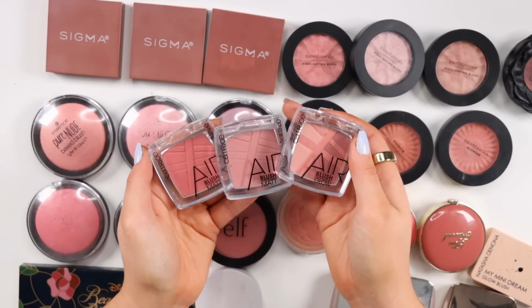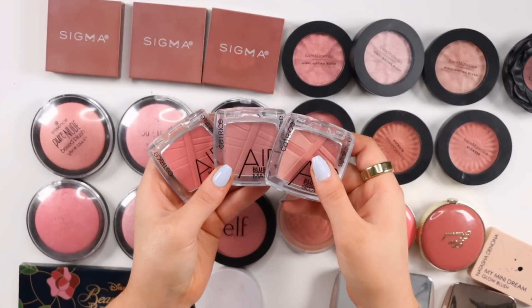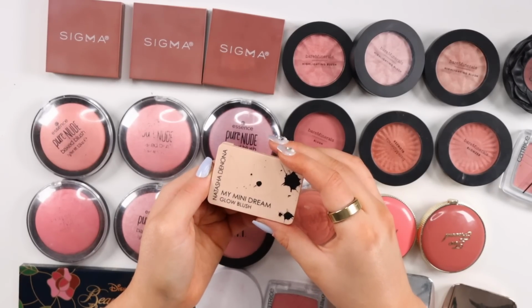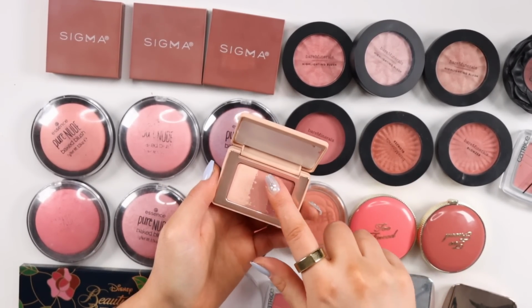And then like I mentioned, I have 3 of the Catrice blushes. These 2 are matte. This one is glowy, but I am still trying out this formula to get my thoughts on it. This is the newest blush in my collection. It's the Mini My Dream Blush by Natasha Denona. I've been using this a lot. I love mixing these two together.